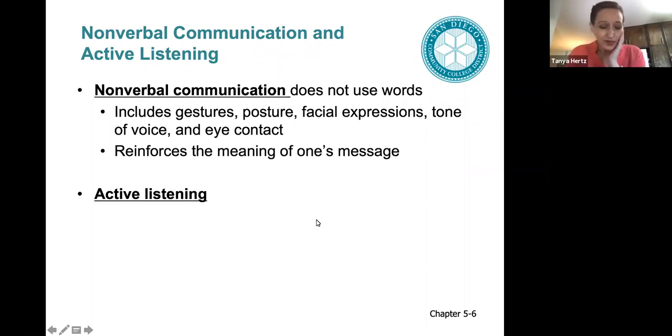Active listening is an important skill to develop. And it is a skill. It's something that we need to work on, and we can improve upon it. Active listening does not simply mean making a comment every time somebody says something, but that can be part of it.